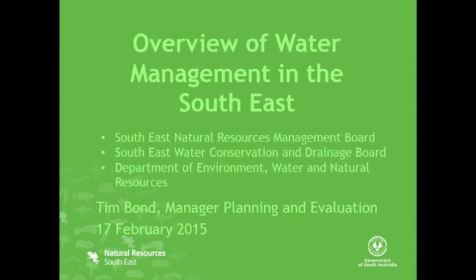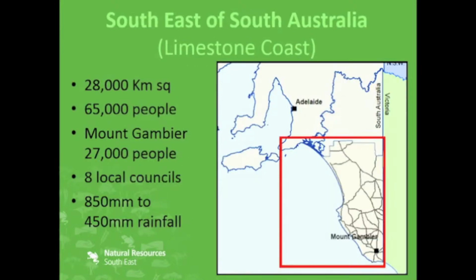I work for the Department for Environment and Natural Resources, but we work as a regional body called Natural Resources Southeast, and we provide support to the department, the Southeast NRM Board and the Southeastern Water Conservation and Drainage Board. So just a quick overview of the Southeast: 28,000 square kilometres, 65,000 people. Mount Gambier is the largest town outside of Adelaide at 27,000 people, which surprises lots of people. That's how big the second city in South Australia is.